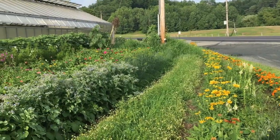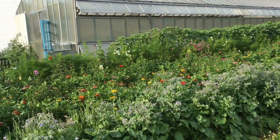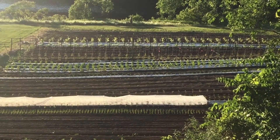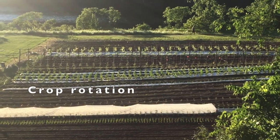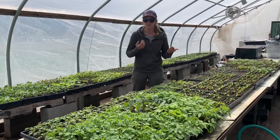Having a diversity of plants in your growing field will benefit your plants in the long run as well as your soil. We think about disease prevention, pest control, and nutrient distribution across our field. One way that we manage for this is that we rotate our crops through each year. So we're never growing the same crop in the same place 2 years in a row. And this helps us in a number of ways.